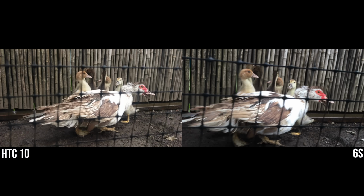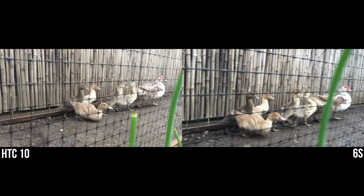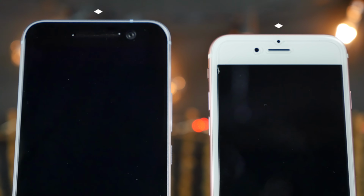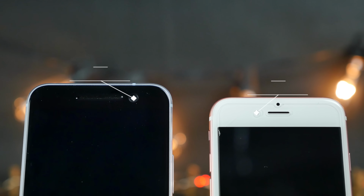It's really hard to say which one is the better phone when it comes to camera quality. Both are very similar, but the HTC 10 is better spec'd with features. It even has optical image stabilization on the front-facing camera. That is ridiculous, but awesome to have.